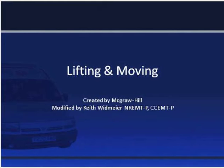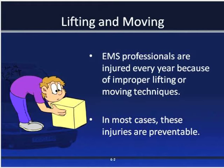Welcome to Lifting and Moving. EMS professionals are injured every year because of improper lifting or moving techniques. In most cases, these injuries are preventable due to the means of lifting or the personnel utilized during lifting.